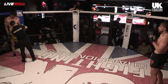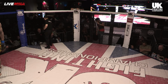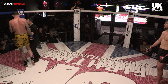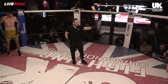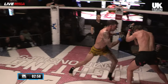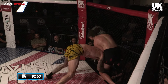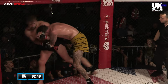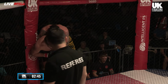Well, cage door's closed. The seconds have cleared. It's just a bit of a bandage sticking out of the glove. These guys happy for an extra 10 seconds of breather. All right, here we go. Nice out, and it's Rutherford driving forward. Yeah, wants to close the distance. I think his corner have convinced him that he's the fresher man. Yeah, that Edwards is more tired than he is, so straight into his face.